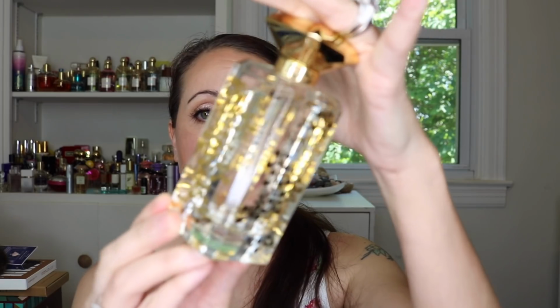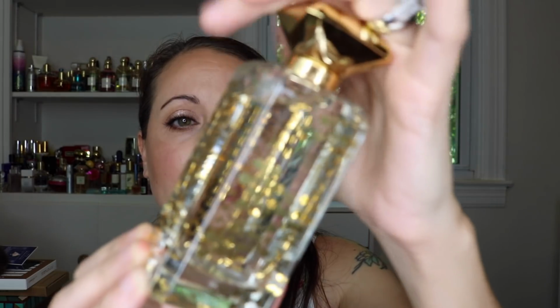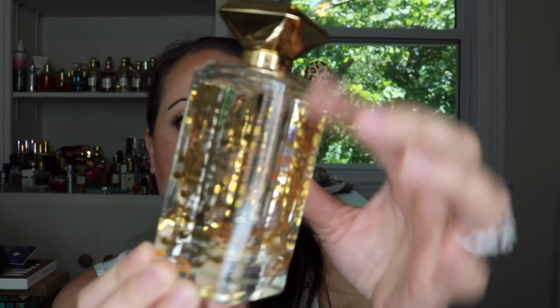Okay, now we're going to talk about my favorite. So this was my all-time favorite of all the ones that I ordered, possibly because it's this time of year and it's perfect for the heat. This is called Gold. And I really love the bottle on this one as well. It's just a beautiful, clear bottle with this gold kind of design on it. Really, really beautiful. Same kind of lid again.